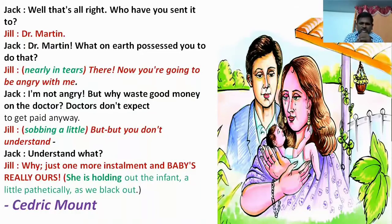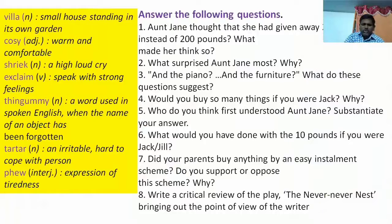Okay, now let us go to the next page. Look at these words. Villa: a small house standing in its own garden. Cozy, adjective: a warm and comfortable place. Shriek: a high loud cry. Exclaim: speak with a strong feeling. Thingummy: a word used in spoken English when the name of an object has been forgotten. Torture: an irritable person, hard to cope with. Phew: an expression of tiredness.